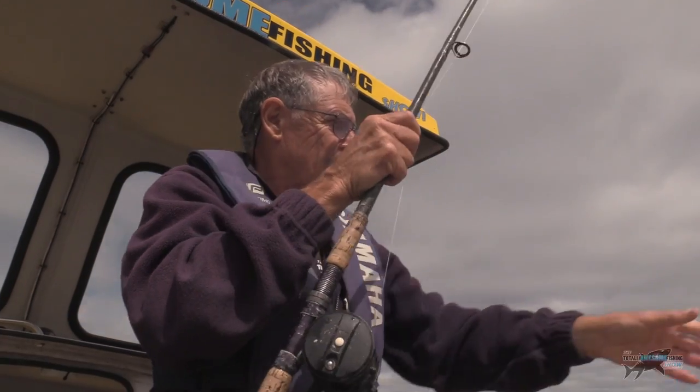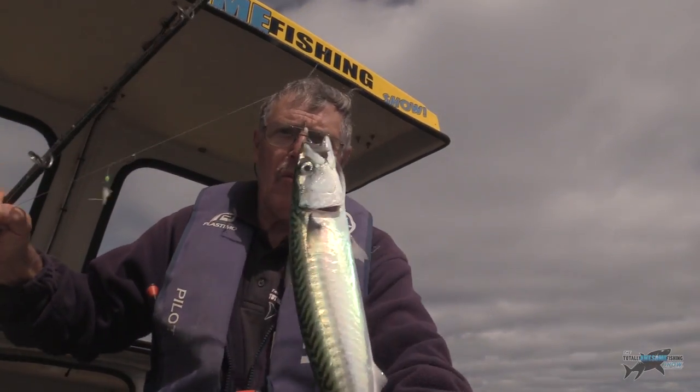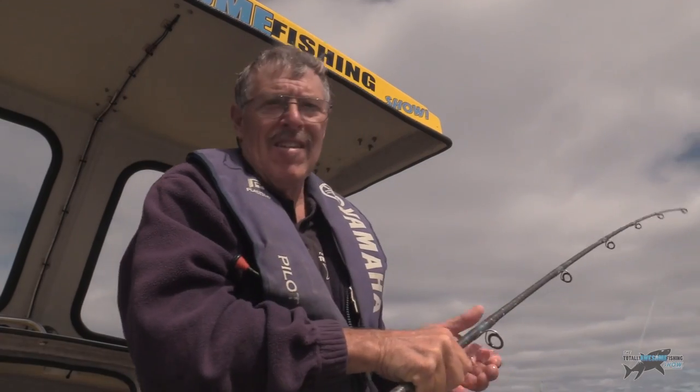Well, I'm finishing up catching some jumbo mackerel. Look at the size of this one. I'm going to hold his tail. I don't want him splashing the lens. So no conger, no ling. The tide's done me again.